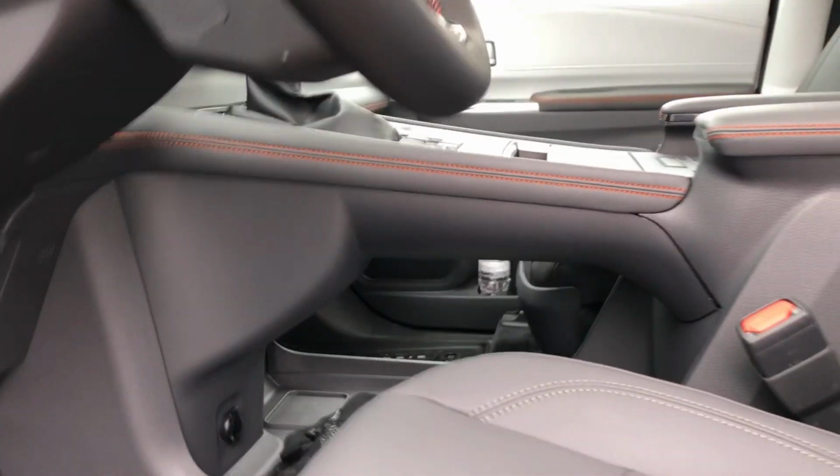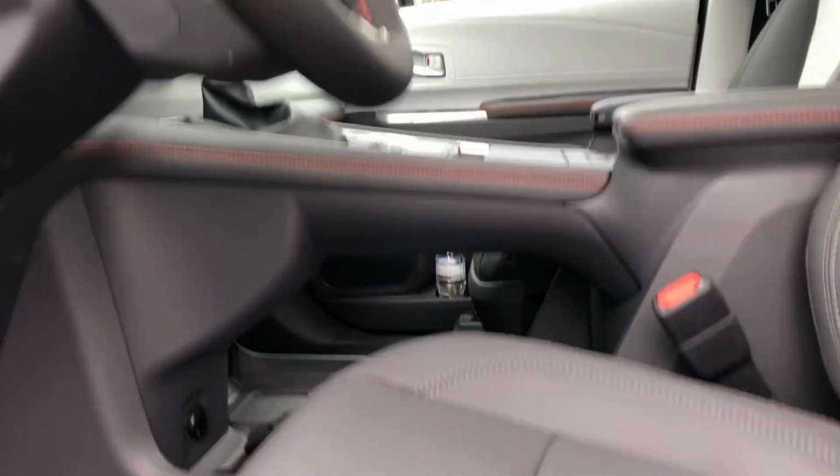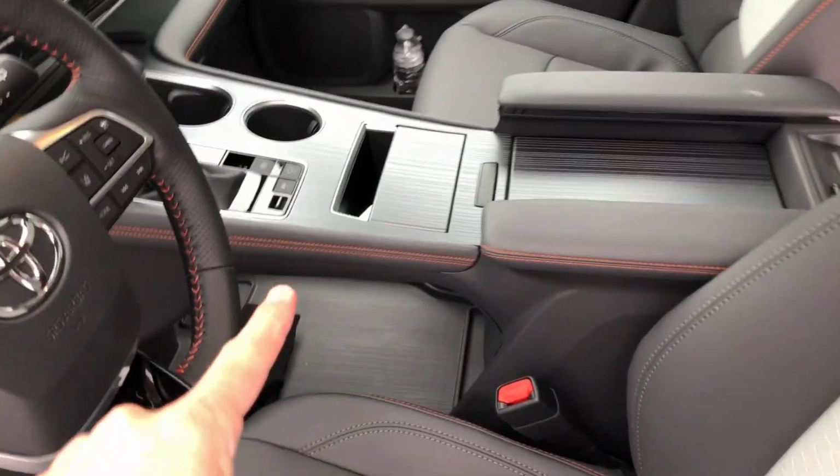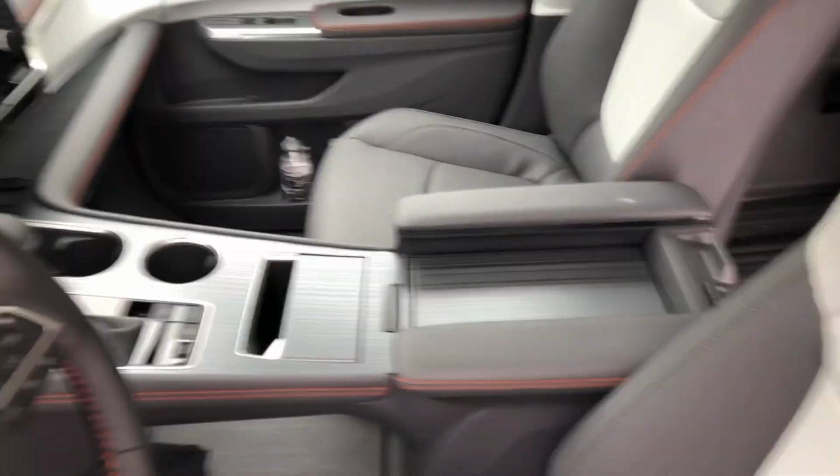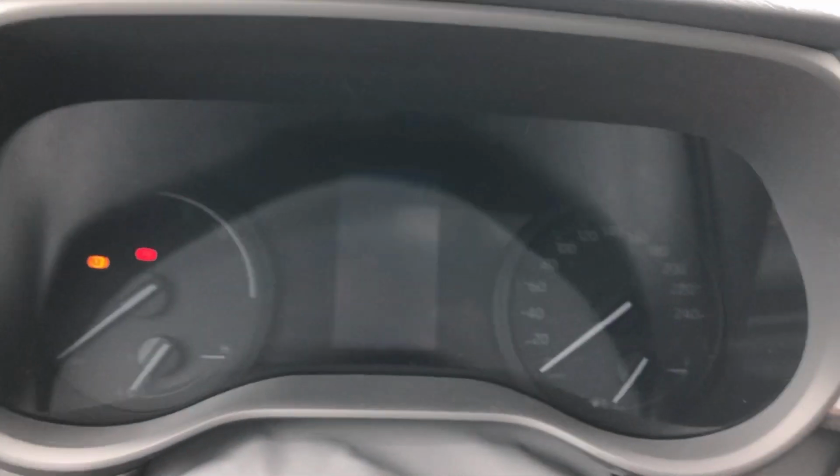This is very cool. The bridge. The only downside to this bridge is that because it's fixed, you can't from the front row access the rear, which is something I do enjoy in some minivans. So let's just get in, start her up.